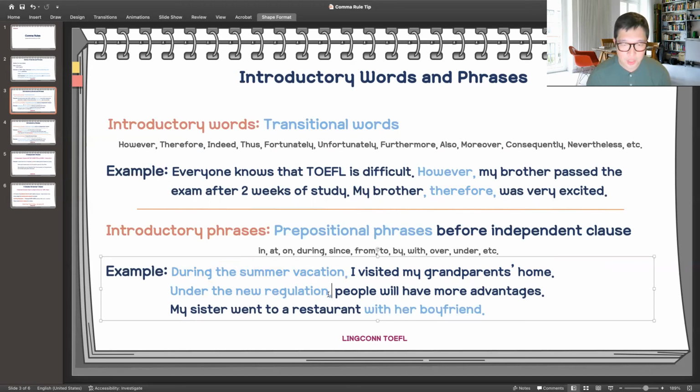Under the new regulation, people will have more advantages. However, if you put the prepositional phrase after the subject, verb, and object, then you do not have to put a comma. Like this one: my sister went to the restaurant. This is a subject and verb. And then you have a prepositional phrase, with her boyfriend. In this scenario, you do not need a comma right here. So if you have subject and verb first, then you don't have to put a comma. However, if the prepositional phrase comes first, then you do need a comma. It can be confusing, but if you remember this simple rule, you're not going to make many mistakes.